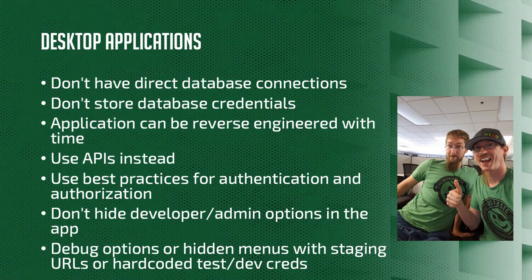So other things we see, again, developer options or admin options. Sometimes typing the right thing or clicking on the right spot in the application will pop up a menu that will give extra access, or debug menus, or hard-coded URLs that go to test or staging app sites or APIs that are still accessible publicly. So those are some things that we see as well to watch out for when you're looking at desktop applications.